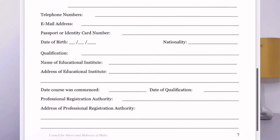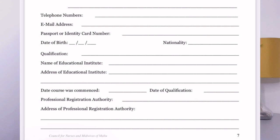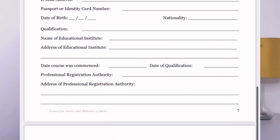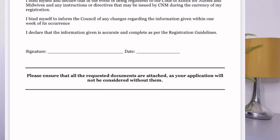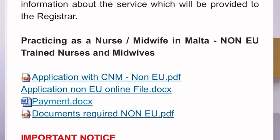Fill the application form. Please make sure you answer all the questions correctly, as they are going to check everything and make sure that they are aligned. You do not want to be providing different information from what is going to be in your certificate or what's going to be in your transcript.